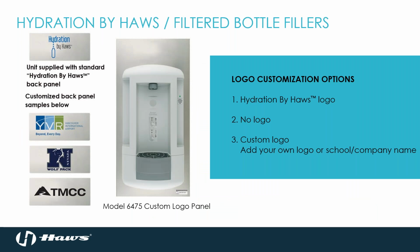This unit is able to be customized as well. We know universities and hotels love their names on any and everything that they possibly can. Brand, brand, brand, right? So we've created a panel that allows you to put on your logo. You can put on a phrase, hey, fill up your bottle here, save plastic, single-use bottles, whatever you want to stick on there, you're able to do that. You could also leave it blank if you're looking for a relatively cleaner look. But it does come standard with the Hydration by Haws plate that is optional to actually put on there or not. So we've got customization options.